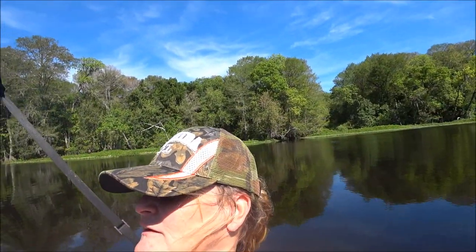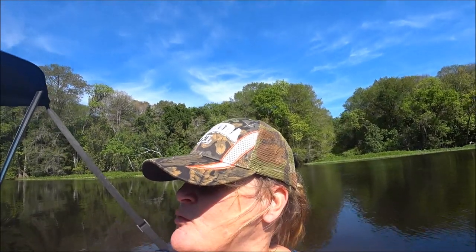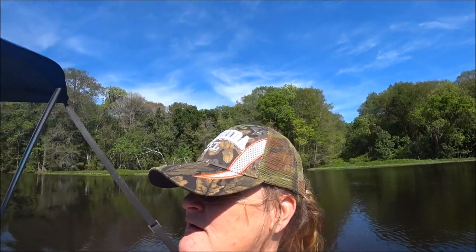I think we're getting closer to the cabin again, right? Are we getting closer to where the cabin was? The cabin. Yeah. I don't know, it'll be a couple minutes yet.